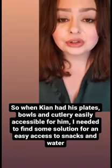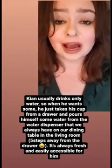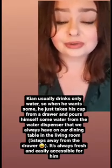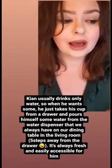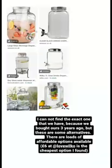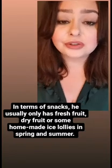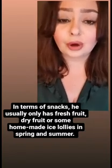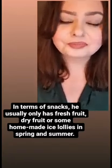I needed to find some solution for easy access to snacks and water. He usually drinks only water, so when he wants some, he just grabs his cup from the drawer and then pours himself some from the water dispenser that we always have on our dining table in the living room. It's always fresh and easily accessible for him, so it's easy. Now, in terms of snacks, Kian usually only has fresh fruit, dry fruit, or some homemade ice lollies, usually in the spring and summer, obviously.